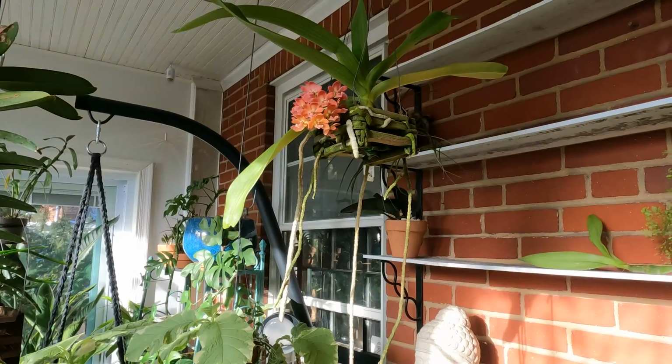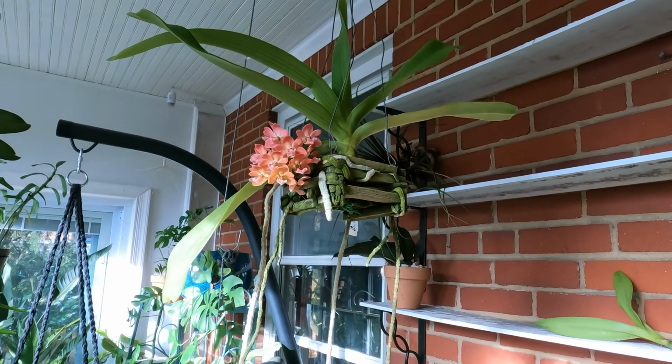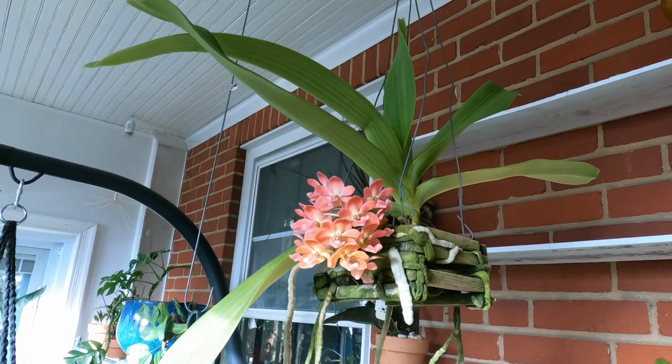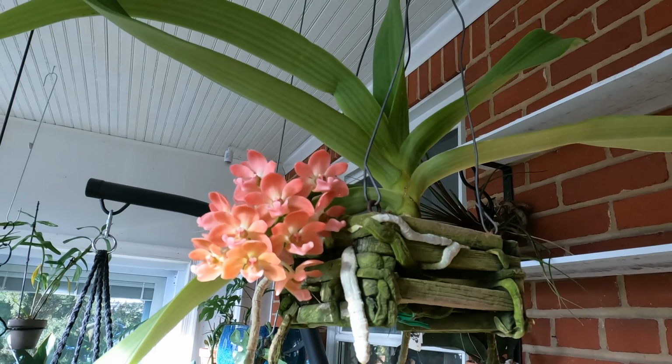We can tell if the orchid needs more or less sunlight by the color of their leaves. Yellow leaves or leaves with black spots mean that the orchid gets too much sunlight. Dark green leaves indicate that the light is not sufficient.